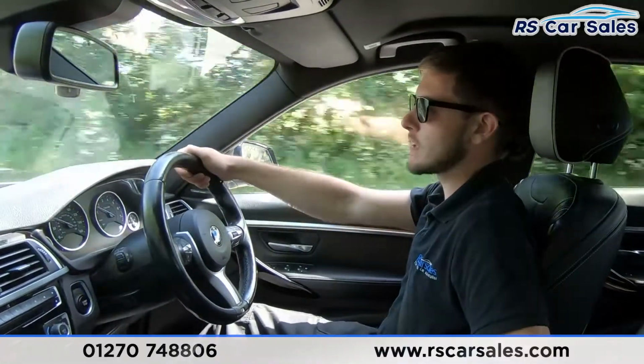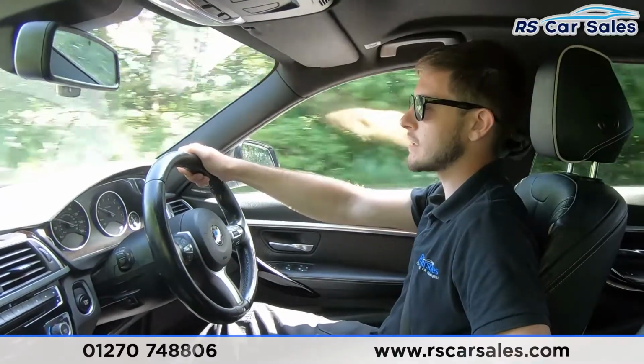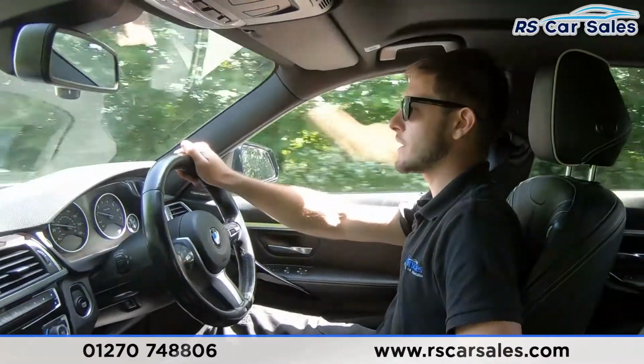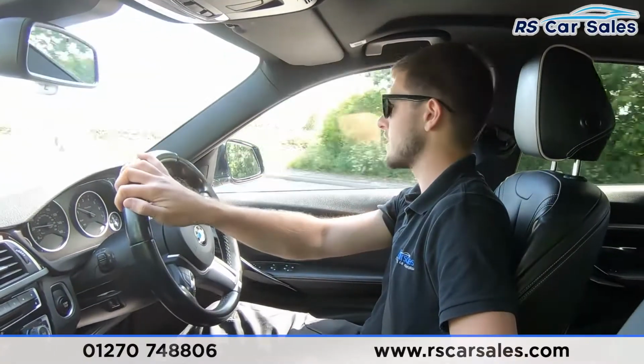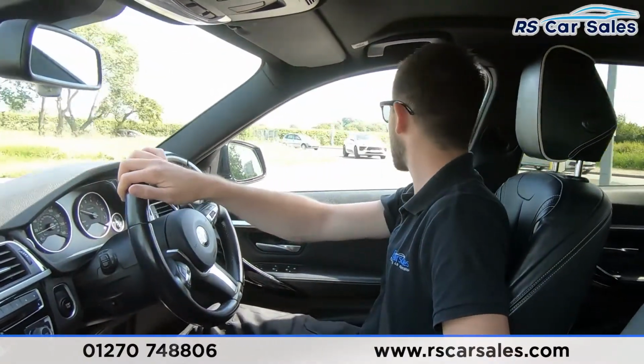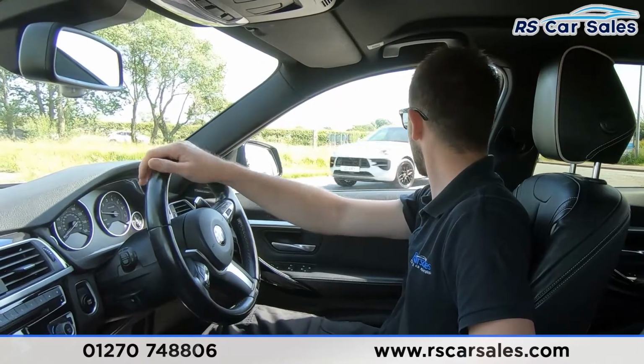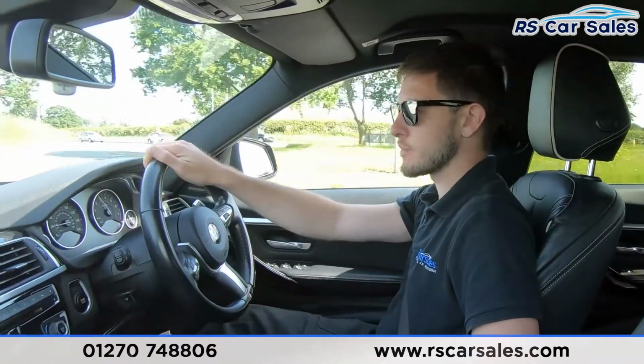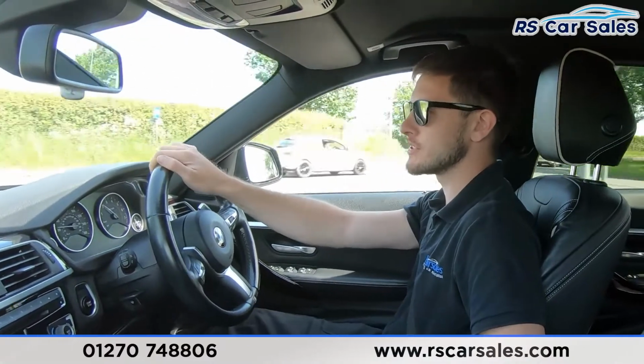Now we are slowly approaching a roundabout here where I'll be taking a left turn, as if you were here with us today. And it's definitely worth mentioning the comfort of this vehicle as well. We've got the full leather interior, the black merino leather, which is incredibly comfortable. Heated seats for both front passengers as well.